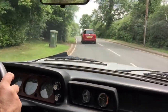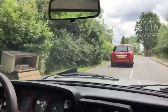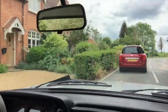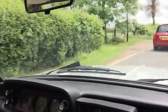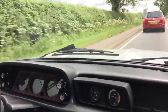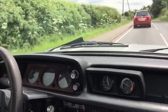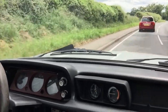Okay, so as a passenger, we're on this little B road, as you can see, following this Peugeot here. Hopefully he'll turn off in a bit. Sergeet's having a little bit of a spirited drive here, but as a passenger, in terms of the ride, I can't feel any suspension issues. I can't hear any nasty knocks or rattles. Certainly feels quite good for a car that's just over 40 years old.